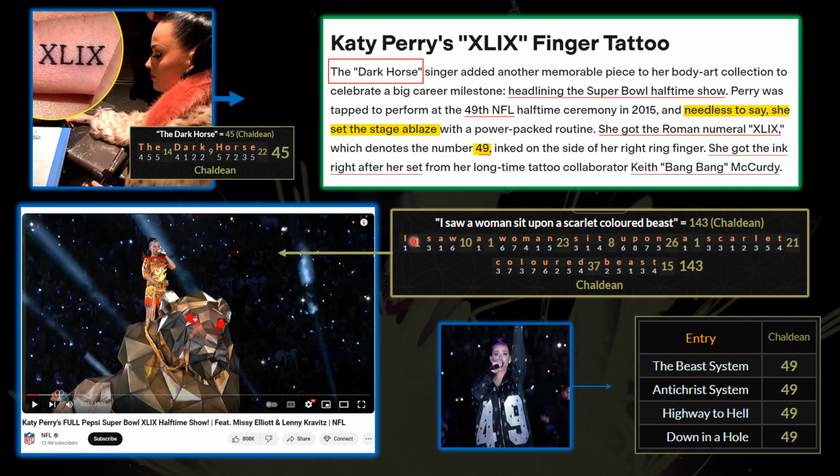So her next tattoo is this XLIX on one of her fingers, inside of her fingers here. And Katy Perry got this XLIX finger tattoo, and they called her the Dark Horse Singer. So that's a name we'll see come up in our decode in a bit. The Dark Horse Singer added another memorable piece to her body art collection to celebrate a big career milestone, headlining the Super Bowl halftime show.